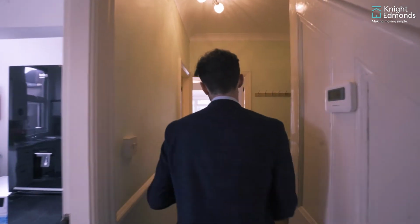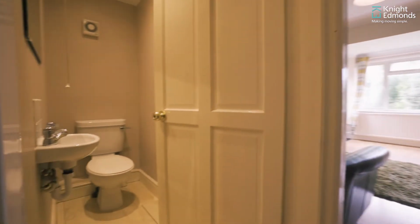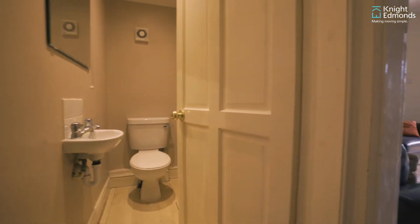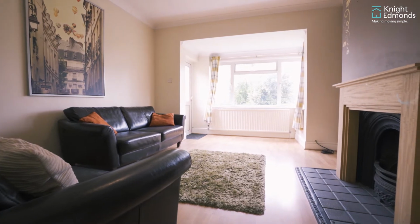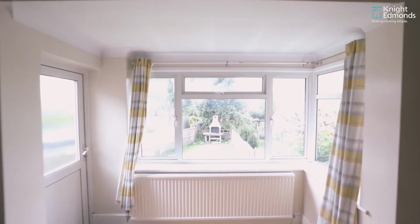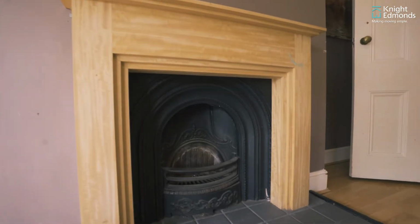So the second reception room, located at the back of the property. You've got a downstairs cloakroom there. Again, ideal for family living. Really good sized rooms here as well. Nice high ceilings. Door, again, another access point leading out to the garden. Lovely looking fireplace there as well.